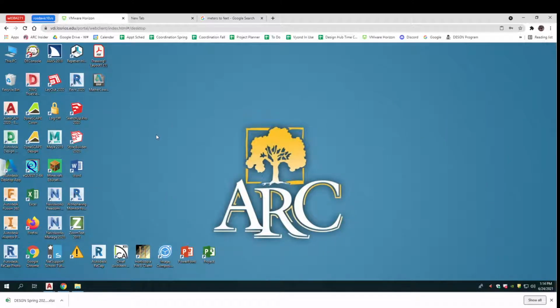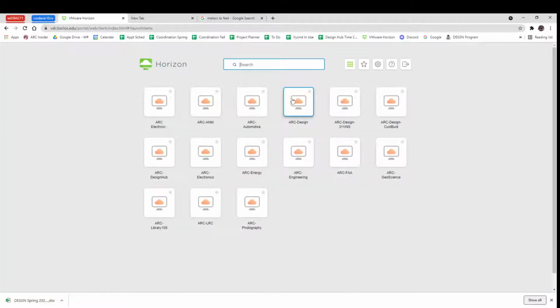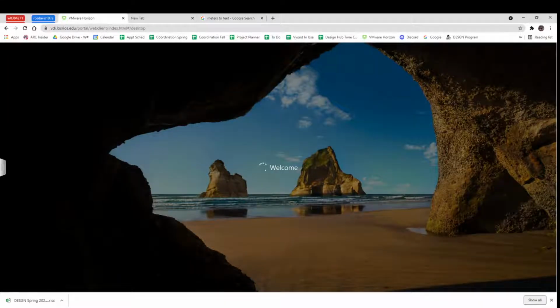I'm just going to show that one to you. Let's see, topo. Yes, topo is topography. So I'm going to get out of this group and go back to here. And I'm going to open up a drawing for you to show you a little bit.